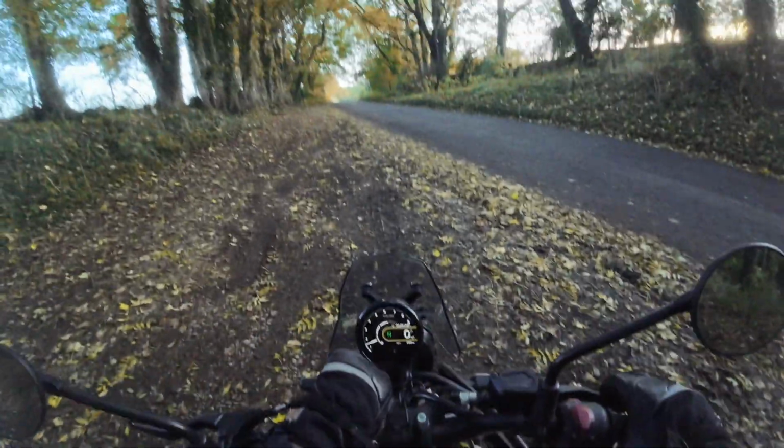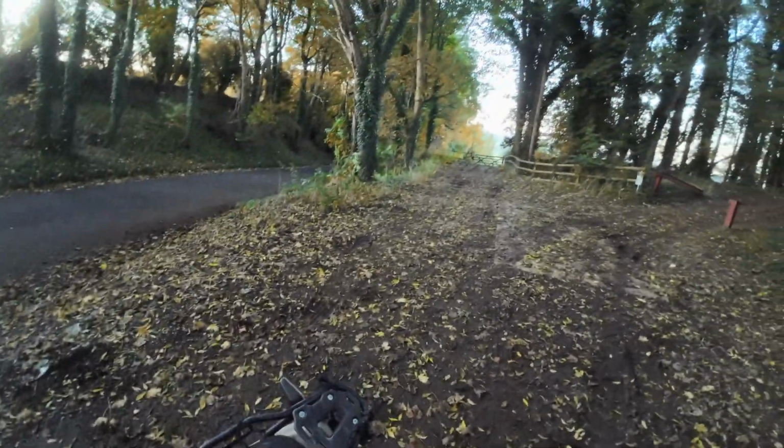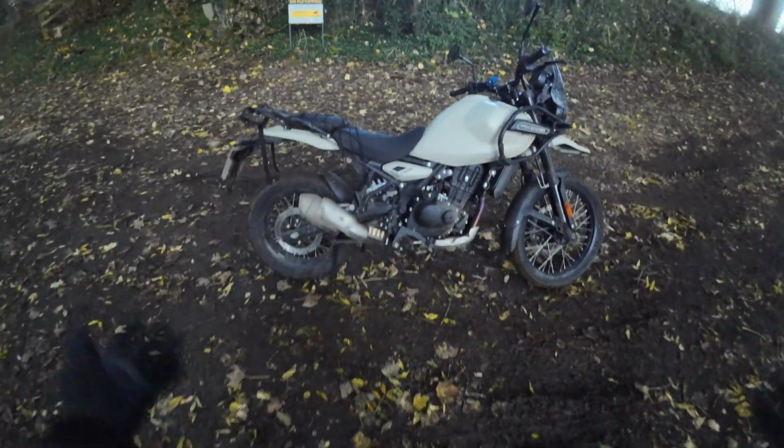I thought that was a sign then saying no green laning, but it's actually fine. Take a little break, then we'll go back down. But yeah, perfect little track to try it out on. Obviously it's not mine, as I keep saying, so I don't want to go too far on it in terms of off-roading, but yeah. There it is.